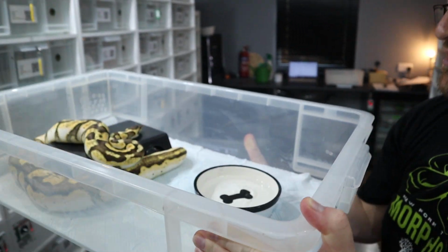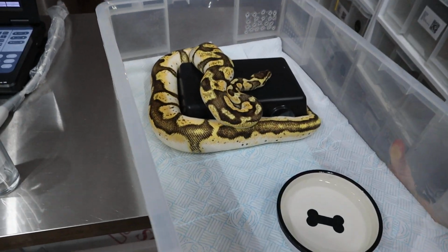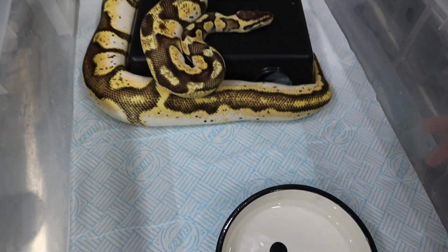Let's have a look and see how she's doing. We love the Calico gene, don't we, Jack? Yeah. Now look at that for a wonderful looking snake. It's got to be one of the prettiest snakes in our facility, would you say, Jack? I think so.